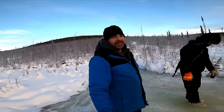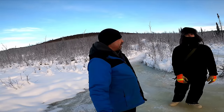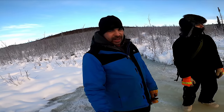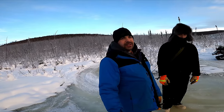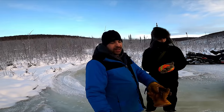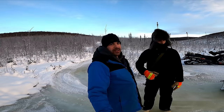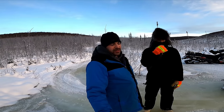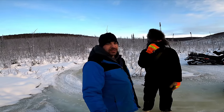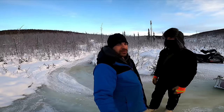I wouldn't expect to find it here. The pay streaks are narrow. They run right down the middle of the valley most of the time. So for the current shaft, we flew a drone and we took a look at the symmetry of the valley, and we tried to choose a spot where the creek meandered away from the middle of the valley so that we had a higher chance of getting to the middle point, because that's generally the deepest point, and that's where your ancient placer deposit's gonna be, at least on this creek. So, hope that answers a few questions.